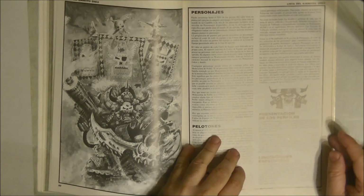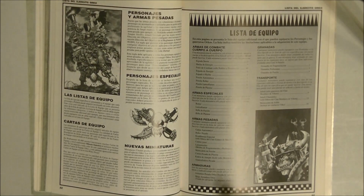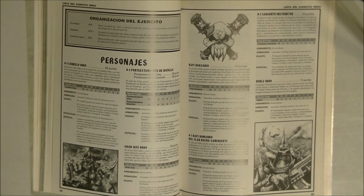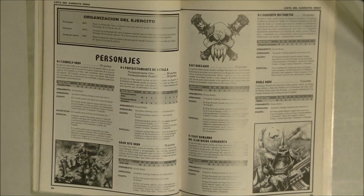So you can see here they were talking about the army, the weapon list or the weapon options, and they start with the army list. So you can see you have the name, you have the points, you have everything in one page.